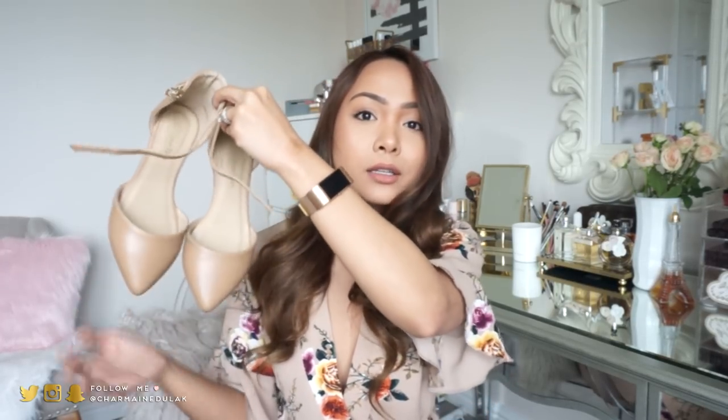So inexpensive, and they do come in other colors as well, so I'm thinking about actually getting them in other colors. But I love this color, nude. Y'all know I love my nudes, as you can see. So yeah, definitely check these out.